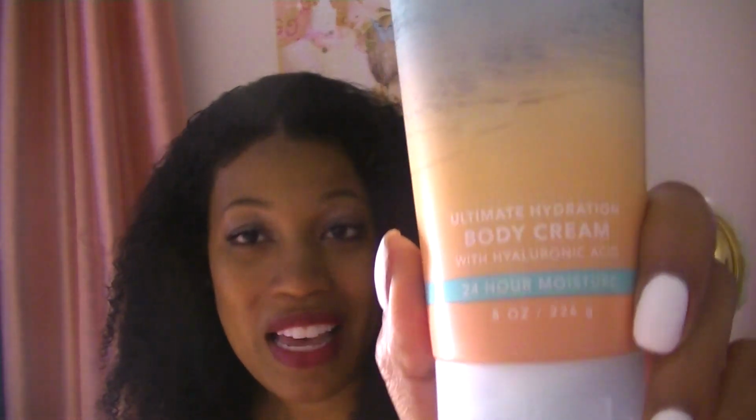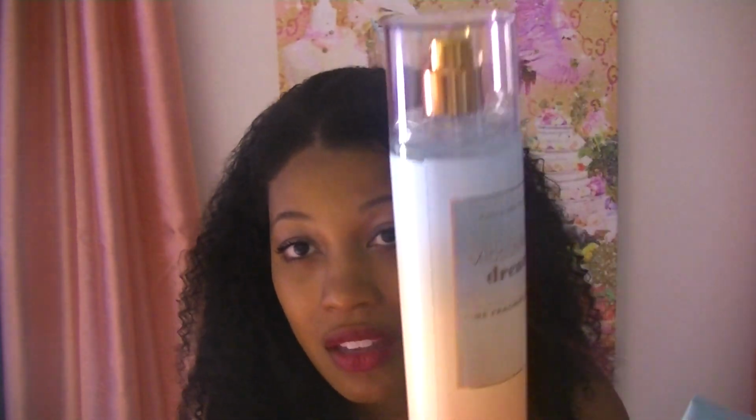Okay, so I like the packaging on this. It's like a shoreline with ocean waves and a beautiful clear blue sky with a bronze label on the back and bronze writing. And then the fine fragrance mist. I love the orange and the light blue together with a clear top. It's very pretty. Very pretty packaging.